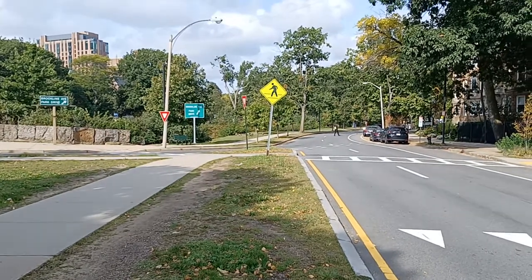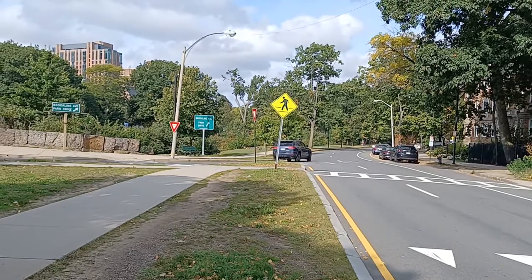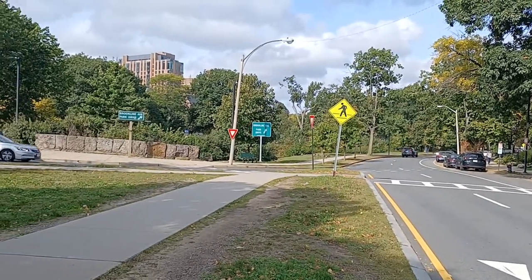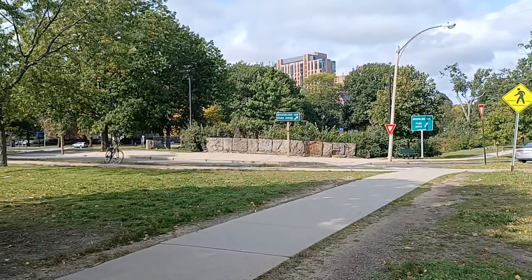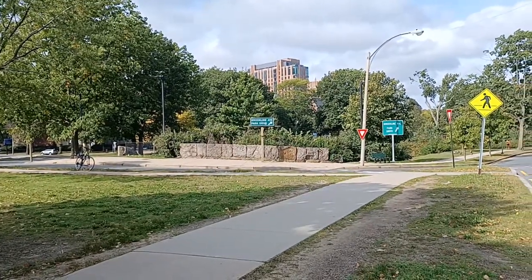Bravo 451. Take me off that saber and fire alarm, ladder 1. Ladder 1, is he conscious? Can cancel EMS, but continue police. Looks like he's sleeping. I'm going to wait for him. Okay, cancel EMS. Okay.